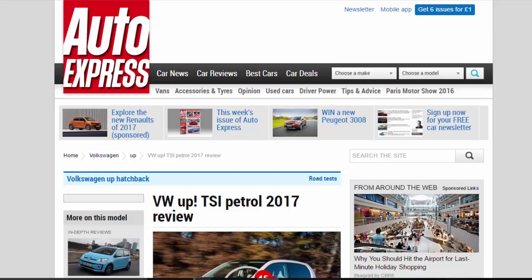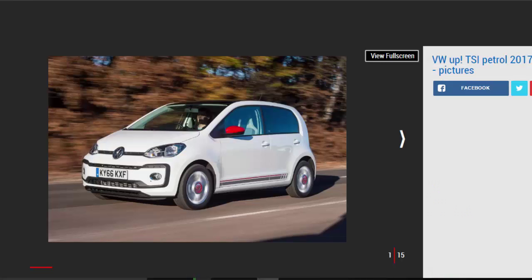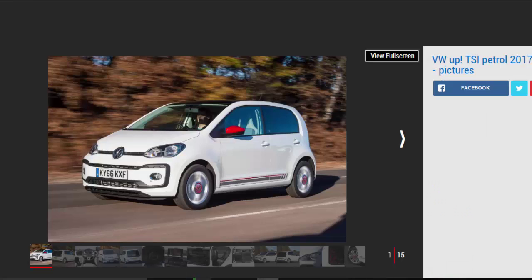VW up TSI Petrol 2017 review. The Volkswagen up is now available with a 1.0-liter TSI Petrol engine, but how does it drive? Verdict: 4 star. The addition of the new TSI Petrol engine boosts the VW up's already excellent range of talents.